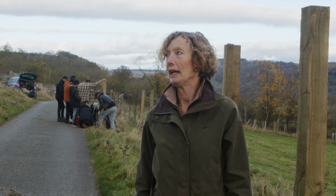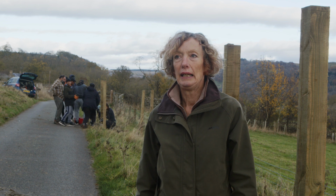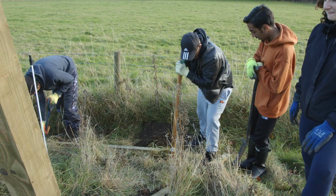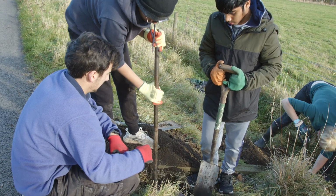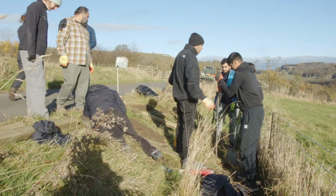For me here, the most important thing is the environment. I'm lucky enough to be here in these beautiful surroundings, and it's my mission not to take anything away from that, more add to it really, in terms of nature and the environment. That's very important to me.